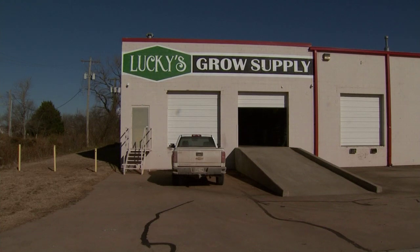Across town, Lucky's Grow Supply has opened its doors to the community. Lucky sells grow supplies for really anything you want to grow, but more specifically, we're trying to empower that cannabis industry that's forming. So we're selling a lot of equipment that people specifically growing cannabis will use.